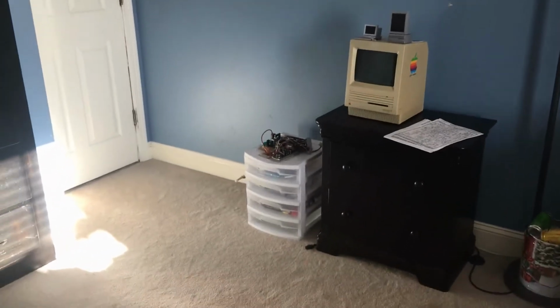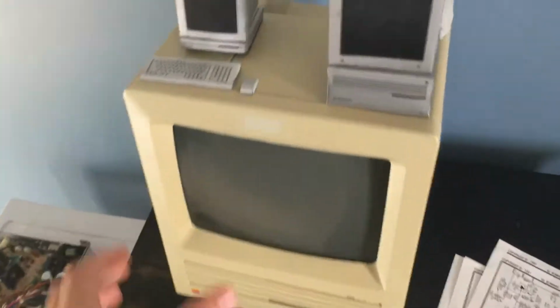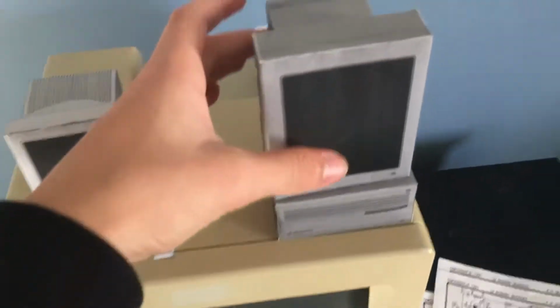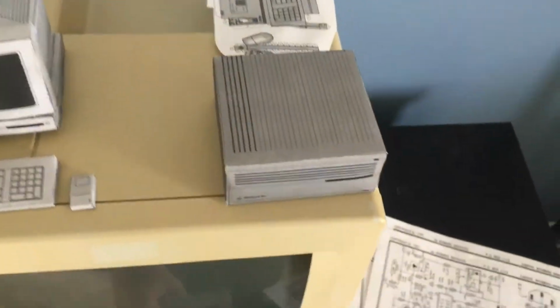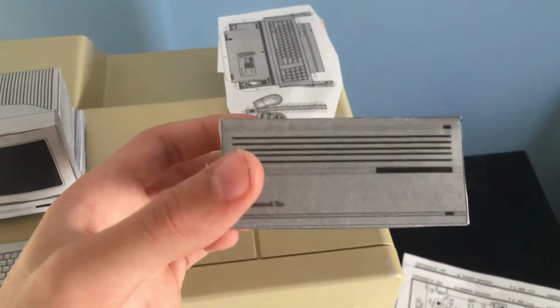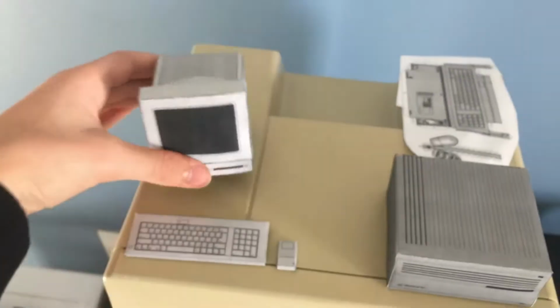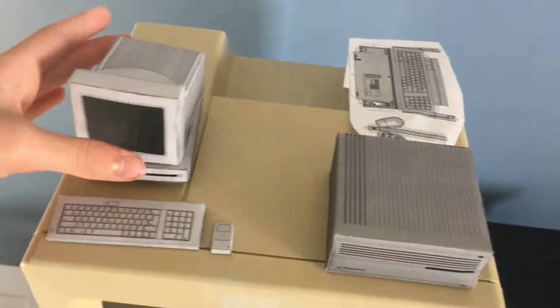Anyway, starting over in this corner of the room here, I usually keep this little desk with a vintage computer of some kind set up, usually a Macintosh machine, for just scripting and checking over stuff while filming my intros. And I also keep a few more little mini paper Mac models on top of it just because I think they look cool.